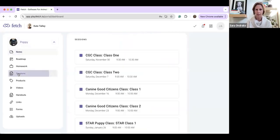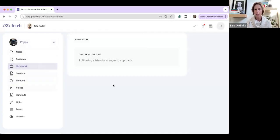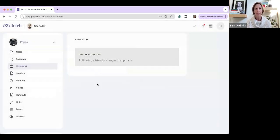So if I shared sessions, those will populate here. If I shared products, those will populate here, and so on and so forth. Any homework that you share, that's going to come here. You remember I only shared that CGC homework 1. So here's that. That's a copy of what I have, as well as the resources that they need for that ahead of time. So it shows up in the homework so that they know what it's relevant to as they're reviewing it, but then it'll also show up here where they need that.